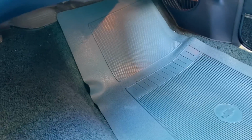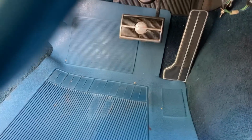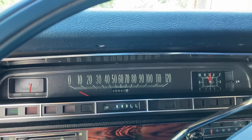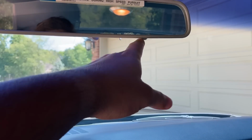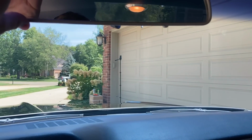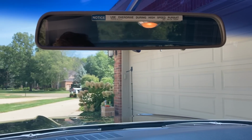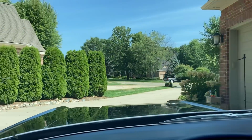This car does have the original Chevrolet floor mats. It's in really nice shape. And 46,000 original miles. This does even have a map light here. Can't really see it in the daytime, but you switch it on there at the base of the light here, or it's at the base of the mirror. Let's take a quick look under hood, and then we'll check out the trunk as well.